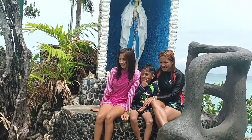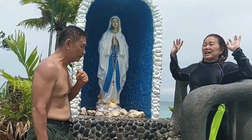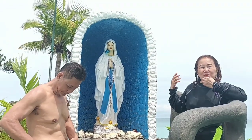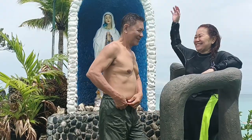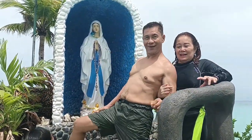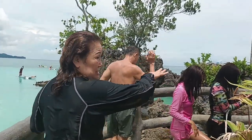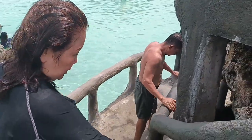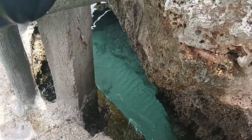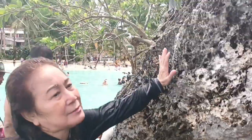Wow, beautiful people. Here in Boracay, we have here the grotto. Of course, we would like to take a picture in this area. So we're going to move around this place. It's just a small area. And this is the step downstairs. And look at the water. It's so clear. See? So clear. There is lapu-lapu. This is one big stone.